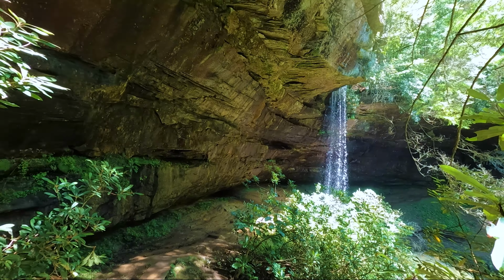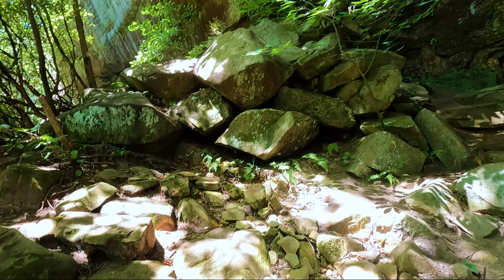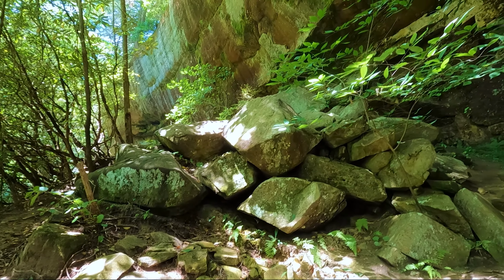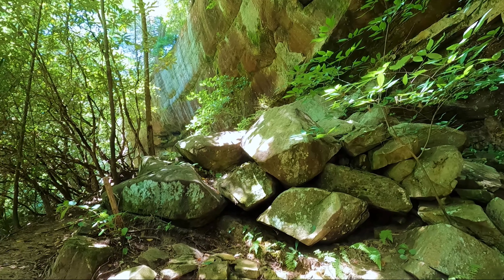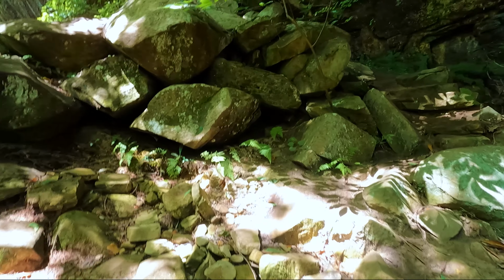All right, we're heading out away from Northrop Falls. We hit a big boulder field here. There are two trails, it looks like, around this. We're not sure which one is better, so we had to just pick one and go for it. Which one do you recommend, BB? I think it's that way. That way, to the right? Yeah. All right, let's see.